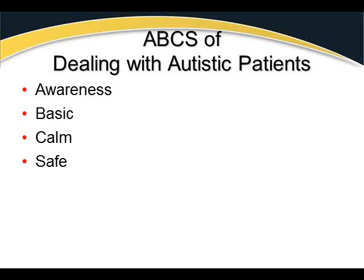Having a resource in your local community that understands autism can be life-saving, because a lot of times they will be able to provide you with specific keys and clues of how to deal with specific autistic patients that are in your community. So some of them have a specific type of flavor or a candy or something that they find very soothing that you can use.